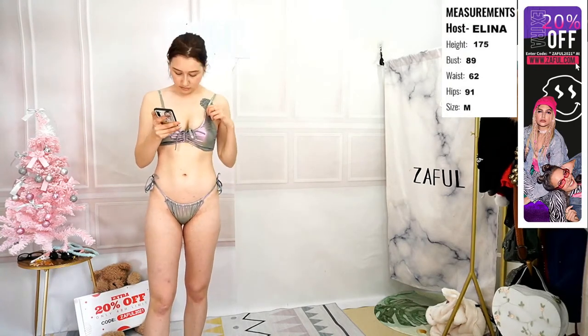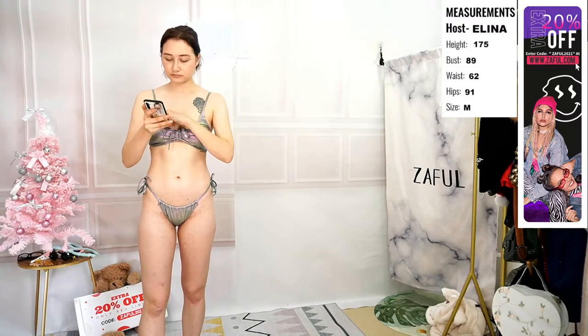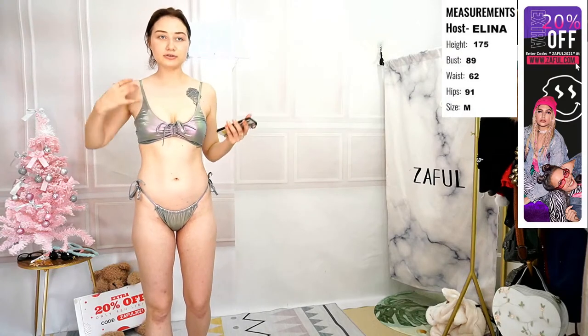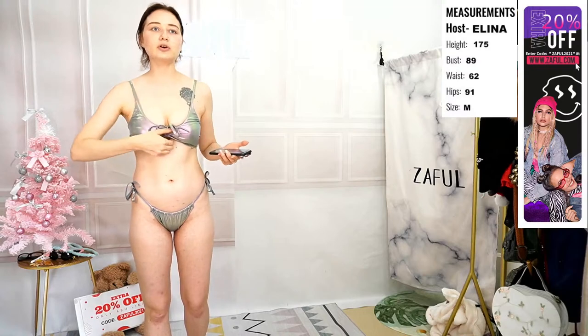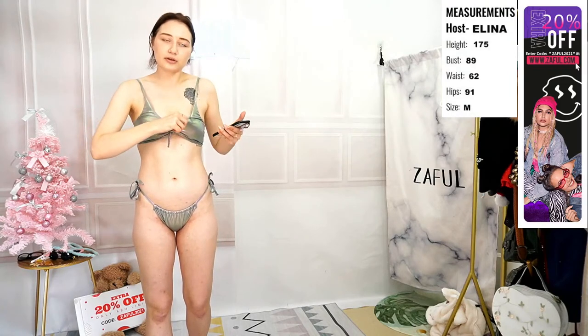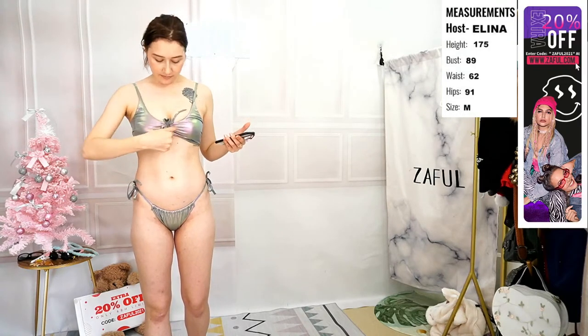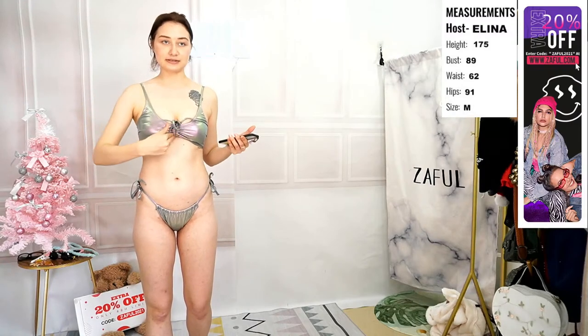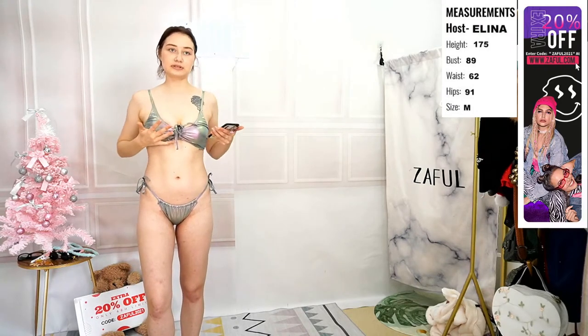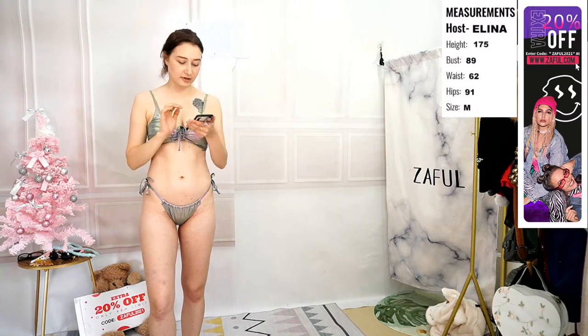I'm wearing small, and the bra is also small size. So the bra has a small size. But as I told, even if you have a big chest, it's okay, because you can make it a little bigger. You can make this part not that tight, and you can put the sleeves a little bit lower. Even if you have a big chest, you can wear it without problem.